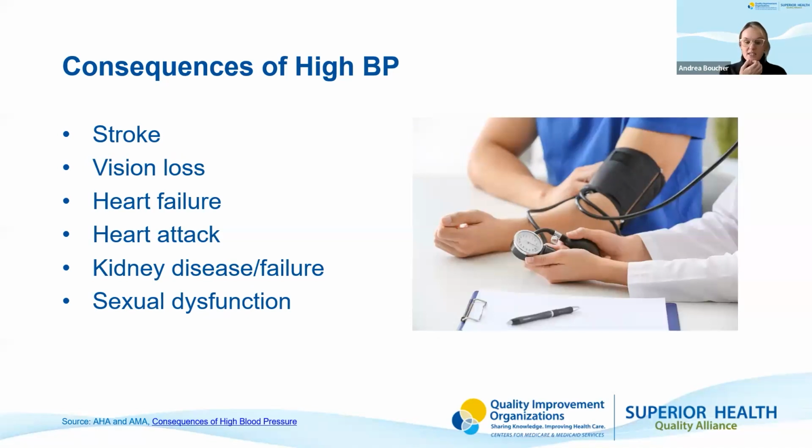So this slide highlights the consequences of high blood pressure on the body, especially if it's left untreated. The first one is stroke. High blood pressure can cause the vessels in the brain to burst or to clog. Also vision loss, by straining the vessels in the eyes. It can cause heart failure, which causes the heart to enlarge and fail to supply blood to the body. Heart attacks, because it could damage arteries and cause blockages. Kidney disease, by damaging the arteries around the kidneys, and also sexual dysfunction, both in men and in women.